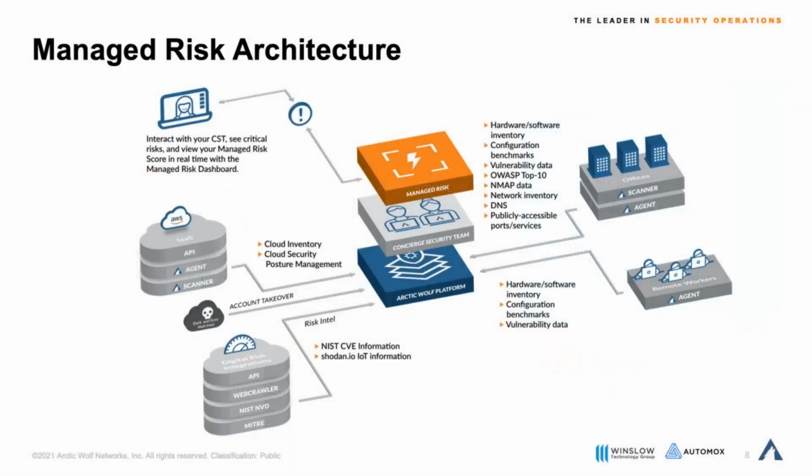So I mentioned earlier that we have a scanner and an agent as part of this, as well as working with different APIs for different services, depending on what you may be using in the cloud. First is a scanner. The managed risk scanner gets deployed either as a virtual machine or a physical appliance, anywhere on the network that has layer 3 reachability. A basic rule of thumb for deploying the scanner is, if you can ping it, you can scan it, right? And this includes any offsite devices that are connected to the network via VPN.